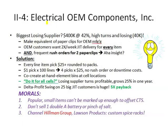Hi, in this case study we're going to look at a distributor of passive electrical OEM, original equipment manufacturing components. So they're delivering stuff that actually gets built into the whole good that the manufacturer customer is shipping out. And this case study started by first of all looking at the biggest losing suppliers that this particular distributor had in their Waypoint universe. And usually the biggest losing suppliers are manufacturers of bits and pieces and parts, things that can be, again, very high margin.